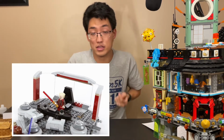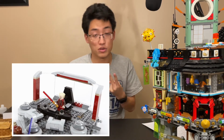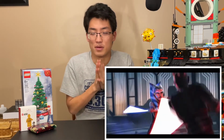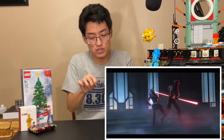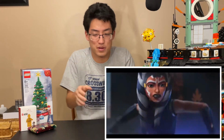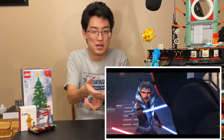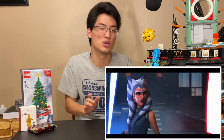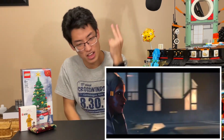But hey, easy way to get a Darth Maul and an Ahsoka Tano, and I really hope, please, LEGO, I'm just happy that the set is coming out, but please just redo the double lightsaber hilt for LEGO. Don't make it a single lightsaber and then just have two blades coming out of it. Actually make a new double lightsaber hilt. It'll just be so good. Anyway, that's the second Clone Wars set.